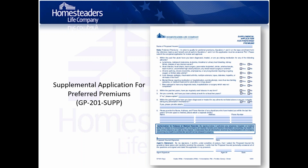This is what the additional paperwork looks like. Following the call today, we'll of course send out a YouTube link of this recording, but I'll also have this attachment with it as well. And this is the extra health questions that have to be asked when you're selling the Select product. So this is basically for preferred premiums. It gets into a little more detail. I'm not going to read through them all right now, but you can look at this form when I send it out to you.